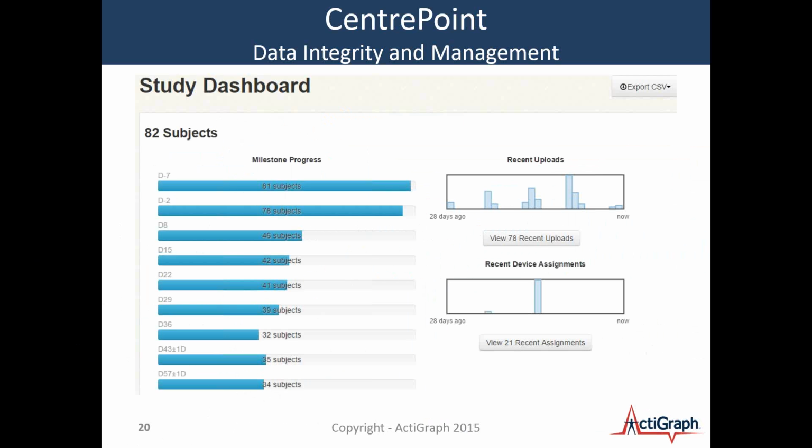Again, taking a look at some of the options that are features that are available in CentrePoint, this particular view shows a study dashboard, and as you can see on the left, we have study milestone progress. And so, as you might imagine, we have the ability during study configuration to set up milestones within our study and flag those milestones as they are achieved. And this thereby gives you, the study coordinator, visibility at a high level of what's going on with the study. And you can see in this graph that most of your studies have completed the early phases, and most of them are now moving into the later phases of the study.